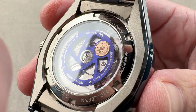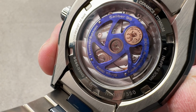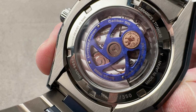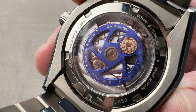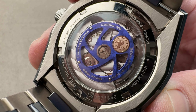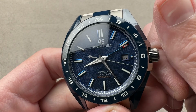Now you can also see that there's a lovely oxidized rotor. The mass is on one side, but the rotor itself is this wonderful oxidized blue titanium piece. The movement 9S86, it is the dual-time version of the 9S85, and you can see that it is adjusted in 6 positions, one more than a standard chronometer, individual numbering out of 350, and it is a 37 jewel movement that is watchmaker assembled and watchmaker regulated. And this is a full-service sports watch.